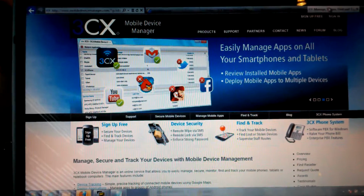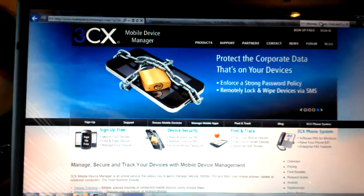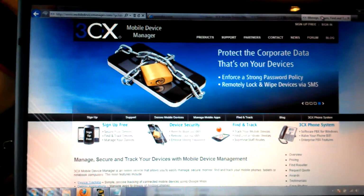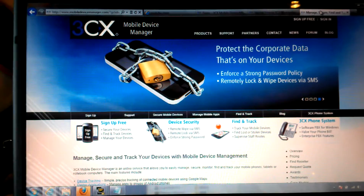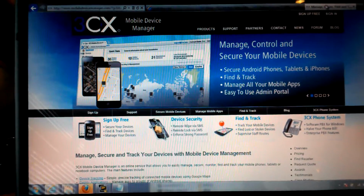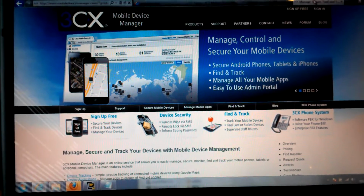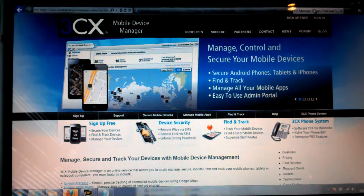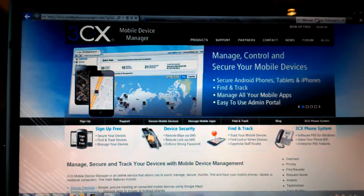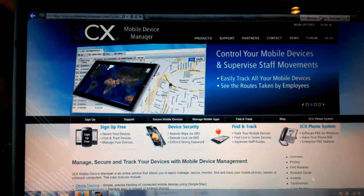Now, what the 3CX Mobile Device Manager allows your company, or you, if you're in charge of the phones, to do is, as you can see by this swirling banner here, it lets you protect the data that is on that device. So you can remotely wipe the device and you can lock the phone just via a text message. Really easy to do. So it's no big deal if that phone gets lost. You can track the device and manage the applications on the device. You can also push out apps to the device as well.